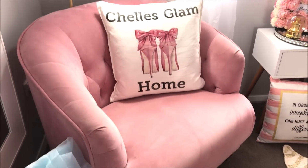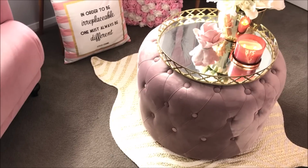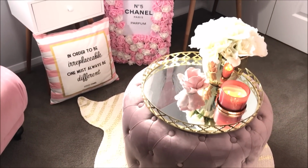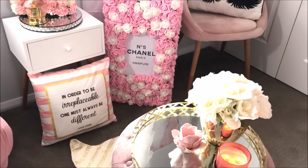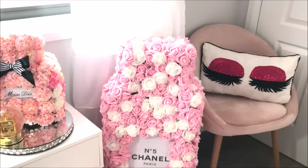Now guys, as I said, it is a small room and I tried to make use of what I could work with. As I'm a glam girl at heart, I wanted this room to be so girly and so glam, and I think I achieved that with a lot of my DIY projects as well as my tufted style furniture.